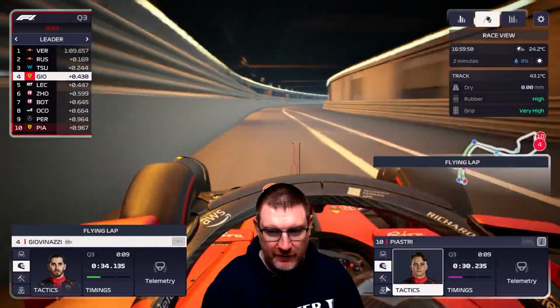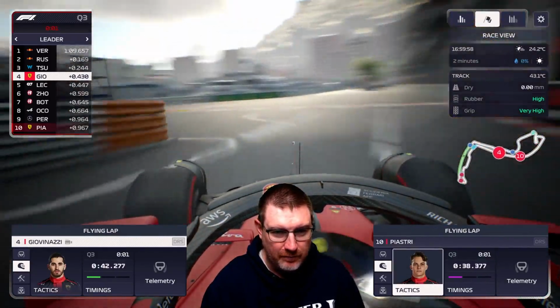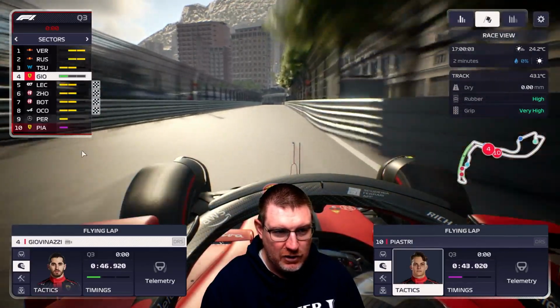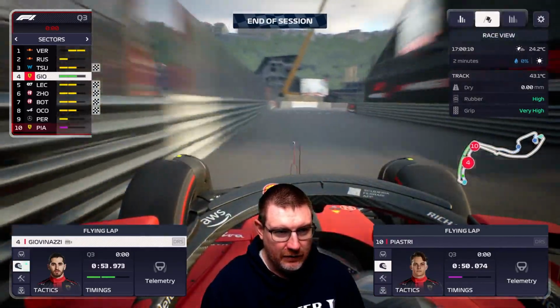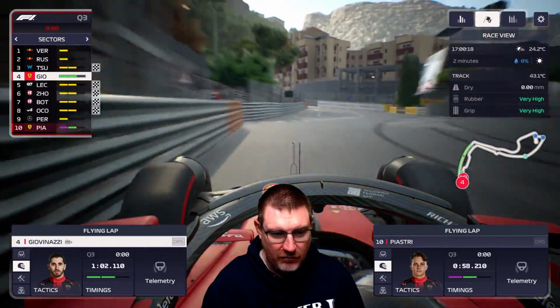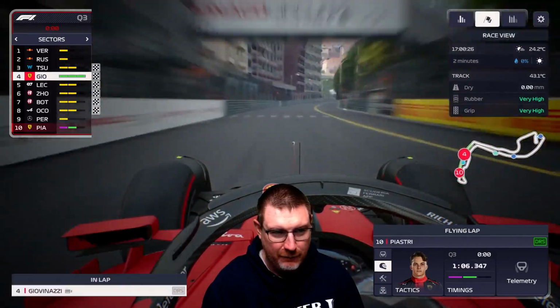He's done a purple first sector, though. Come on, Oscar. Giovinazzi's gone faster as well. Let's have a look and see if anybody else is... we should be the last 2 cars on track, I think, doing a quick lap. Nobody else is going any faster, so it is there for us. We're going to cross the line first with Giovinazzi. Can he go and stick it on the front row? He'll need to be pole if he can.